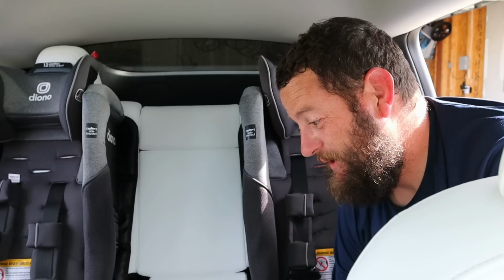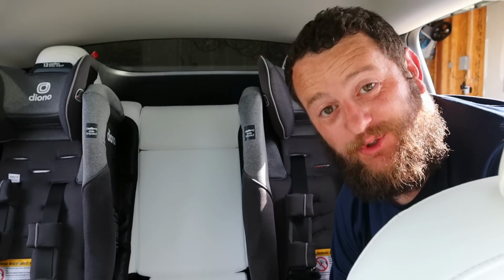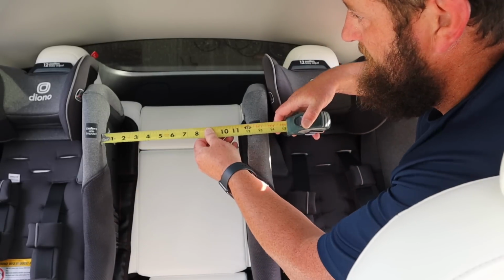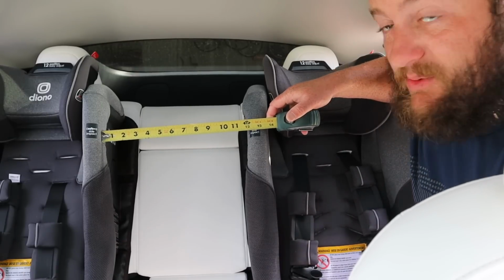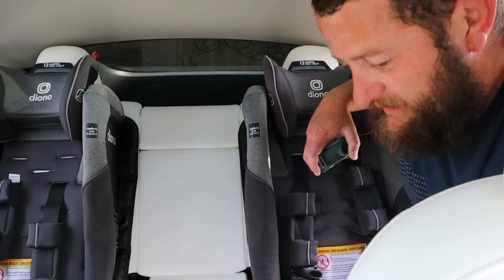Okay, well, if you have kids, you know how much fun it is to deal with car seats. Just such an absolute joy. So let's see what our width looks like now. So there's 12 inches without even trying. So I could probably scoot these seats closer to the outside. Now there's 12 inches. It's probably a little narrow for me, but let's see what it looks like.